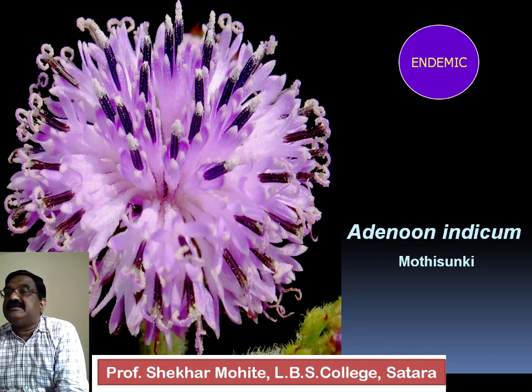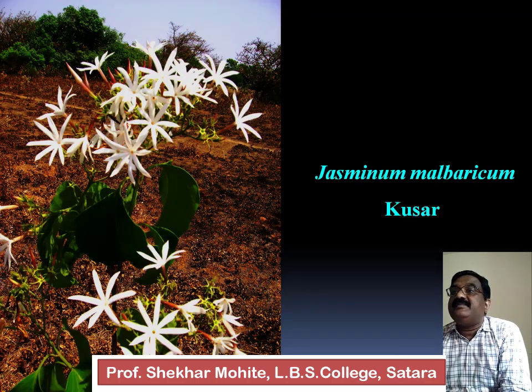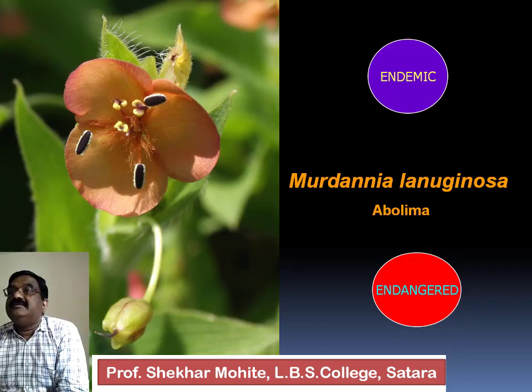These flowers are present at the last stage of the flowering on the Kaas Plateau, which is called Motti Sunki in Marathi. This is also a terrestrial orchid, Peristylus densus. These flowers are found in April and May. That is Jasminum, the mogra family. That is Jasminum malabaricum, in Marathi called Kusar. This is also an epiphytic orchid, Aerides recurva. Then this is also a critically endangered or endangered species, that is Murdannia lanuginosa.